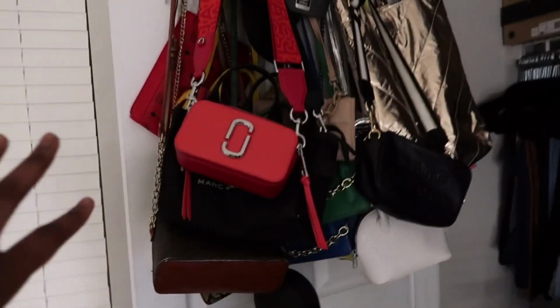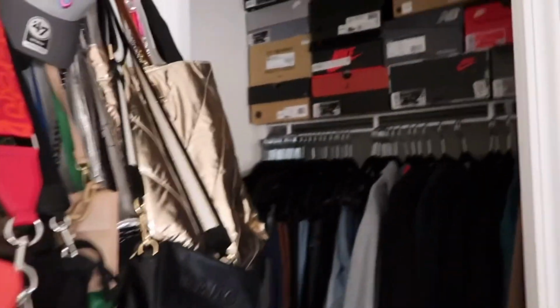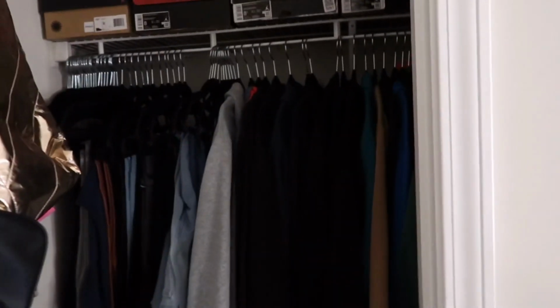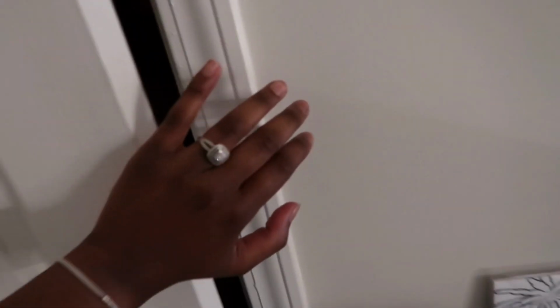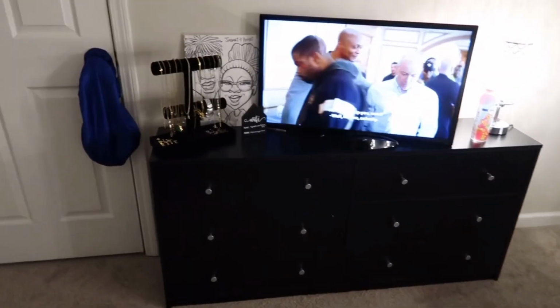So in my closet, I just have my purses up there. Then my shoes are at the top. My clothes, like pants, sweatpants, jackets, dresses, and coats. And then my shoes that don't have boxes are in my box. That's my Shein box that I have to do a haul for. My laundry basket is in there, and then I have a suitcase in there. So that's that. When you come over here, this is my dresser.